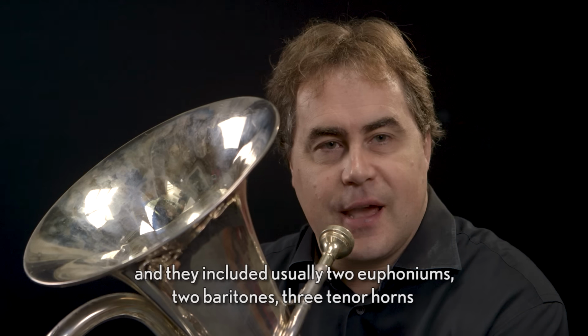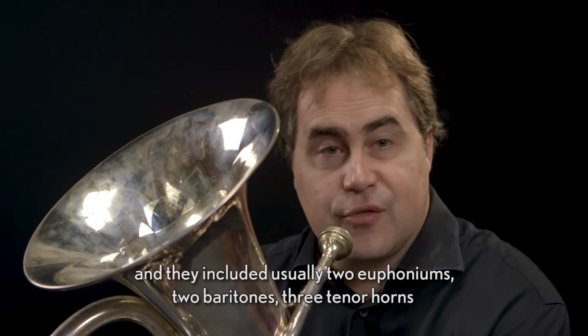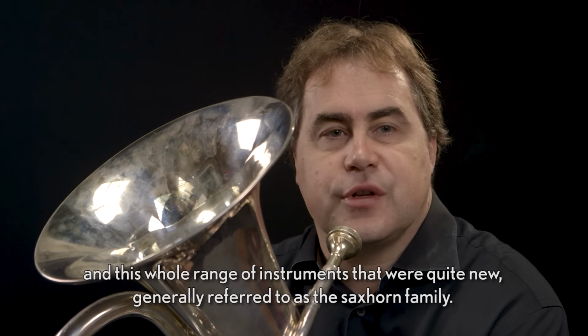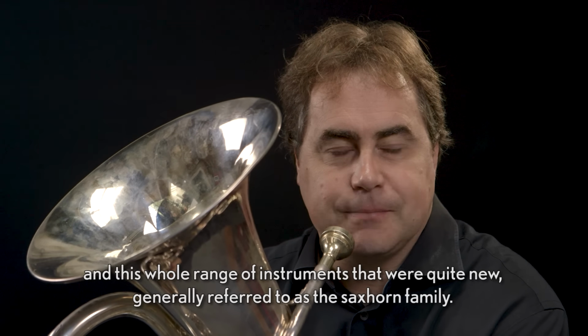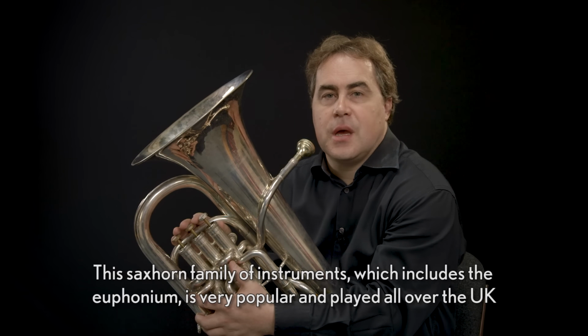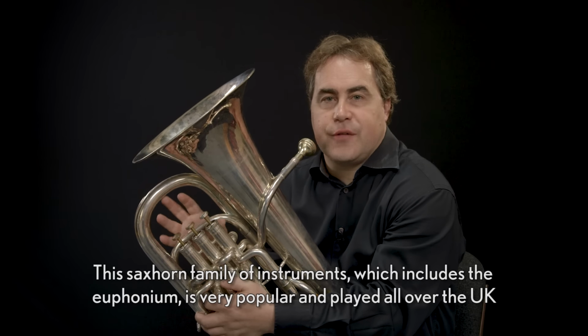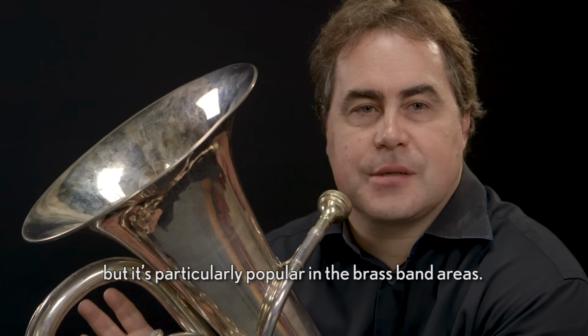places, and they included usually 2 euphoniums, 2 baritones, 3 tenor horns, and this whole range of instruments that were quite new, generally referred to as the saxhorn family. This saxhorn family of instruments, which includes the euphonium, is very popular and played all over the UK, but it's particularly popular in the brass band areas.